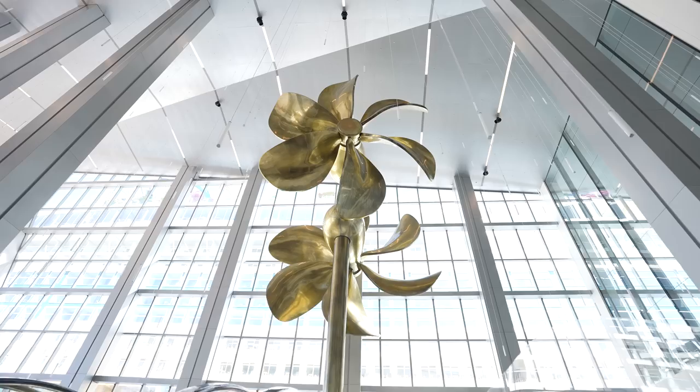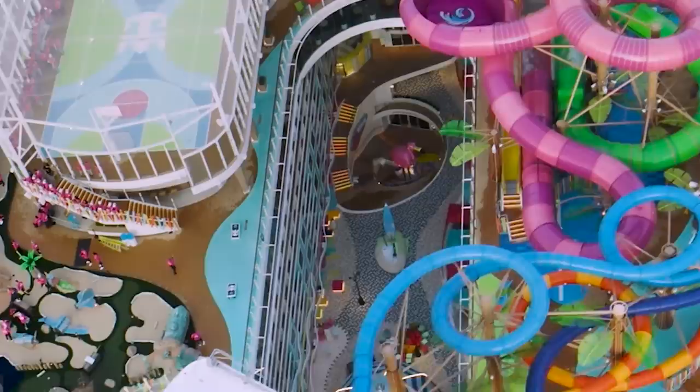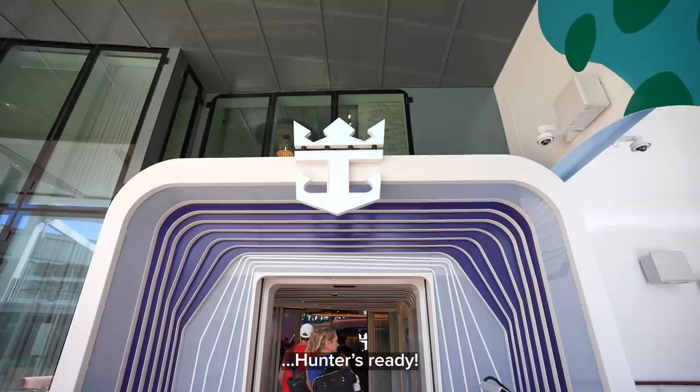Alrighty, it is day one. We're at the Royal Caribbean Terminal here in Miami, Terminal A, and there are these gigantic ship turbines greeting us. It's in gold, and you can just see the Icon behind us. It's so big. I already love how colorful it is. When we were driving in, we could see all the water slides are so colorful, and even the walkway is like a rainbow. Is everybody ready? Yeah! Hunter's ready. Let's do it.